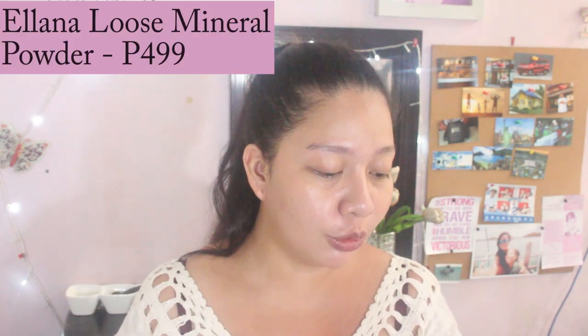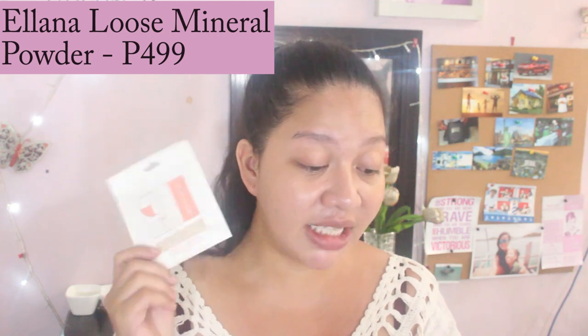So, unahin na natin tong kanilang loose mineral powder right here. I got the French Vanilla one. Actually, meron silang warm, cool, at saka olive tone. They have 7 shades of this. They have Cafe Breve, French Vanilla, Hazelnut, Caramel, sa warm. And then sa cool tone naman, they have Almond Latte and Chai Tea Latte. And sa olive naman, medyo green undertone, they have Cafe Mocha. Wala masyado nakalagay dito kung ilan ang content niya or gaano siya karami.